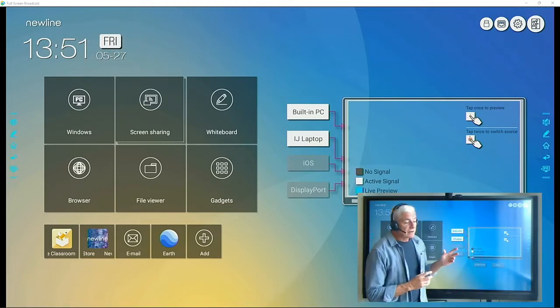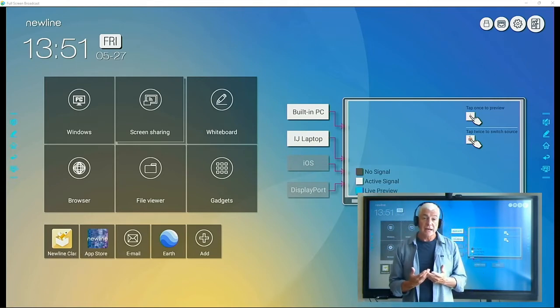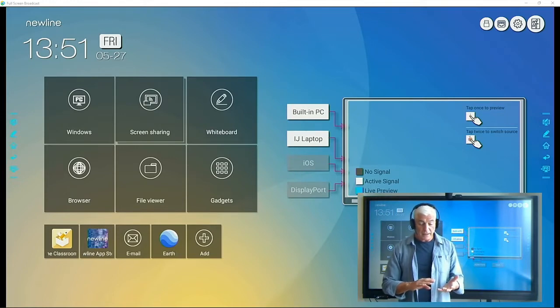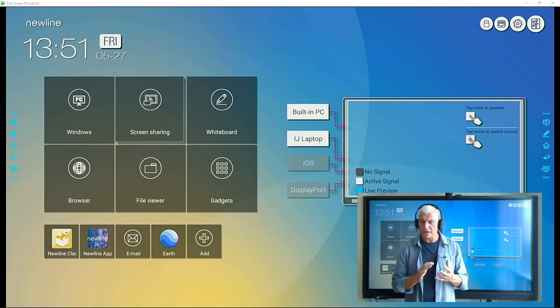Let's look at the panel itself. The easiest way to think of this panel is as a big, huge Android tablet. And if you think of it that way, it gives you a bit of an idea of how you can integrate with it. It's non-partisan from the perspective of it doesn't matter which operating system you want to use to connect to this. Mac OS, Windows, Linux, Chrome, iOS, Android, it really doesn't matter. You're not going to be tied into anything proprietary.